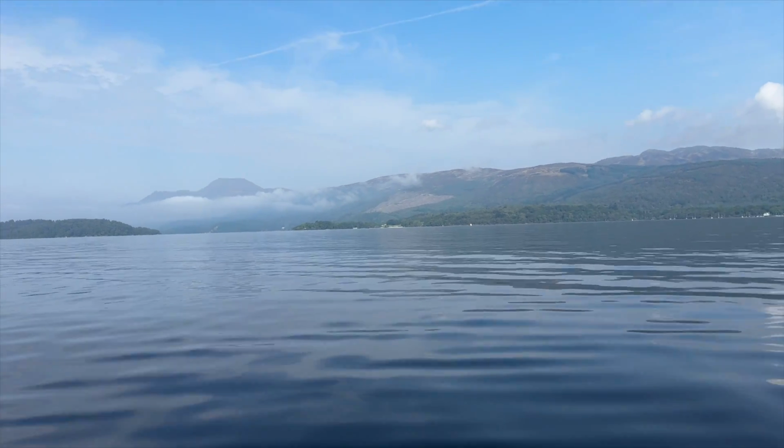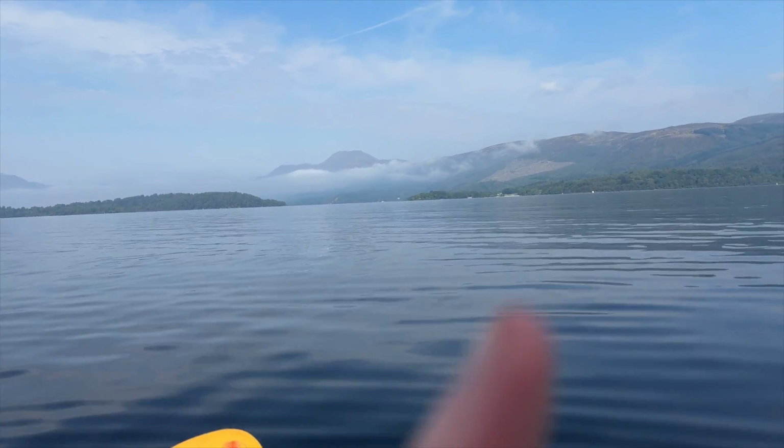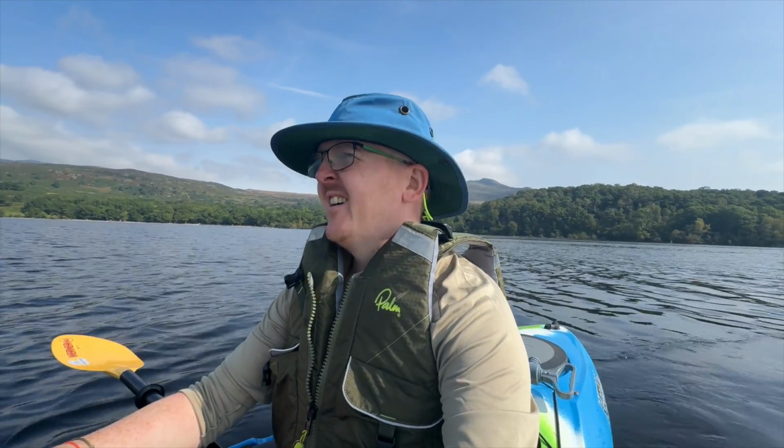Does it get prettier than that? That's Ben Lomond there. We're about 100 metres away from the car now.